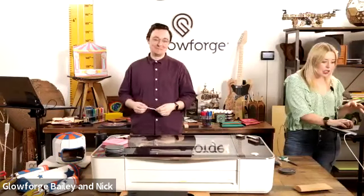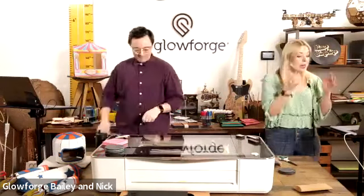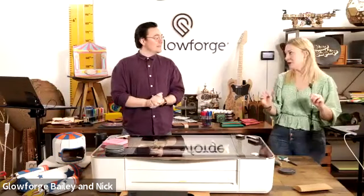I'm seeing a couple questions come in. Well, and we want to kick off with the print to keep it interesting. Yes. But I'm already seeing some Glowforge questions come through that I want to make sure I answer. So where and how do we get the un-Glowforge material settings?